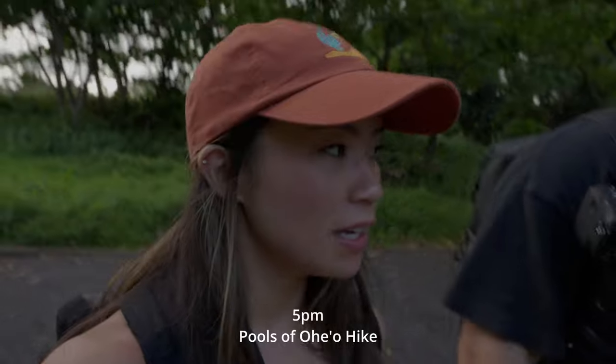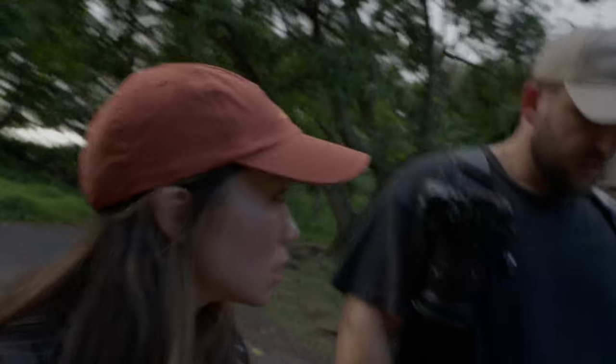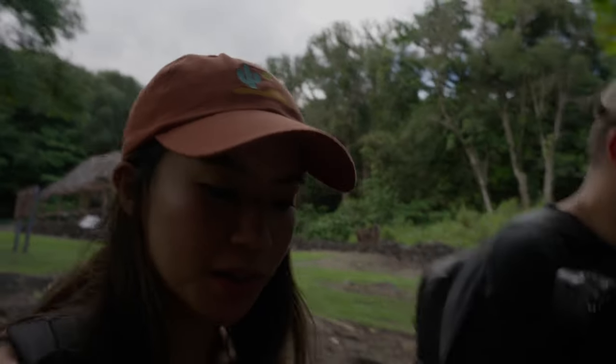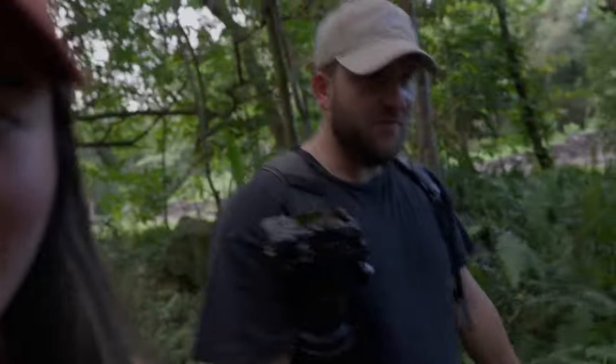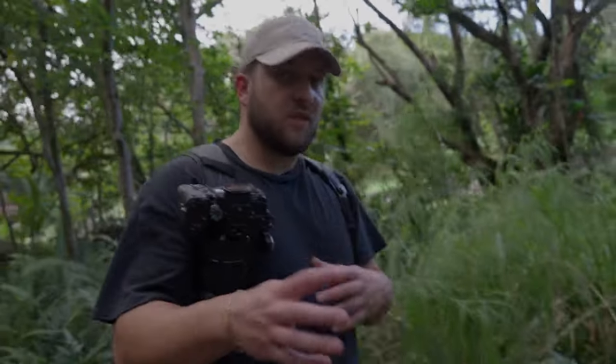We are back at Haleakala National Park, and we're doing the trail to the Ohe'o Pools. The seven pools, and it should be pretty quick. We don't have much daylight left, so we just chose something that was super fast and still super epic. We skipped a lot on the road to Hana so that we could conserve as much daylight and see the things that we really wanted to see first.